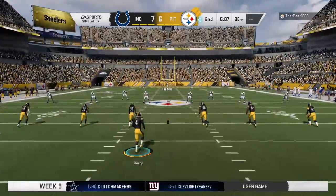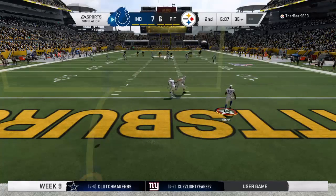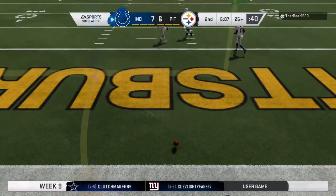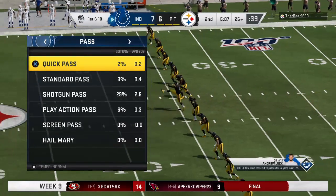So we're back to a one-point game now as the kickoff comes. The Colts take over first at their own 25-yard line.